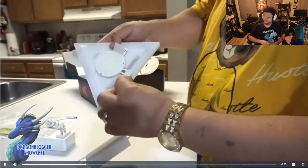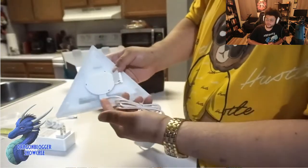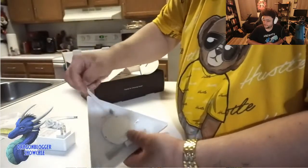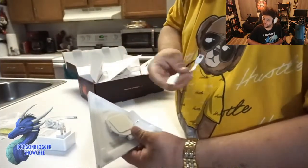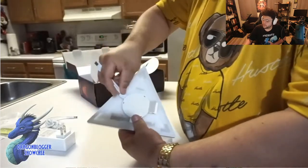Okay, this is a good part. Just slide it in whatever direction that you feel it needs to go in, and you're powered up. Then you grab your adapter, which is over here, guys, and then you follow the on-screen directions of which way it should go.